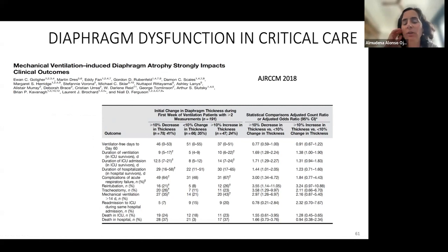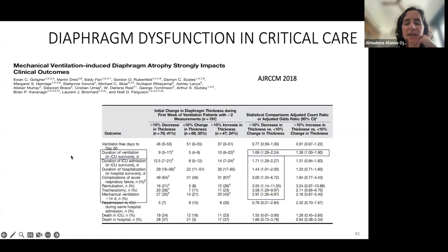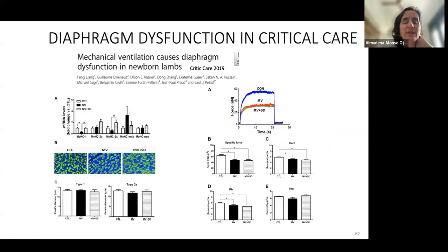We know from adult publications that when the patient has this decrease of thickness of the diaphragm, this diaphragm atrophy or diaphragm dysfunction measured by ultrasound, both the decrease and the increase are related to longer duration of invasive mechanical ventilation, longer ICU admission, longer duration of hospitalization, complications, reintubation, tracheostomy, or the need for invasive mechanical ventilation for more than 14 days. So this is something that's quite important.